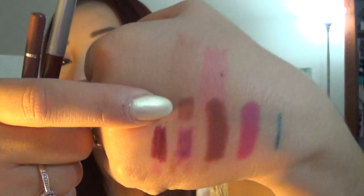This could be a light brown for fair to medium skin tones, but it could also be almost like a nude on medium to dark skin tones. There we go. So it's right here.